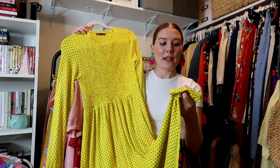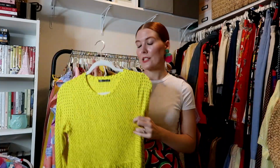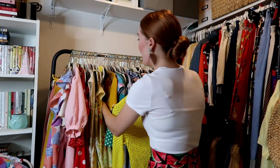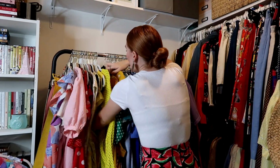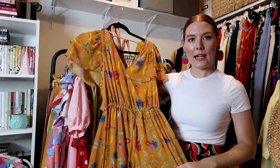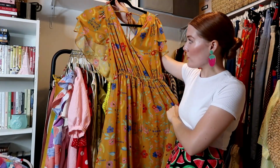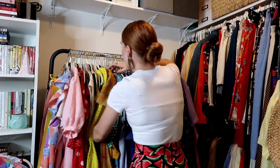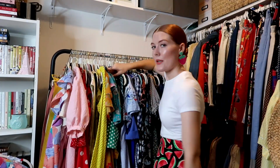It's super comfortable because it's a stretchy jersey and it's a midi length, so I definitely wear this to school a lot. It's one of those dresses that pops and just stands out, but it's so fun and I really like it. Then we have more yellow dresses. This is one of my favorite dresses from ModCloth. I got it a few years ago and it's just this gorgeous mustard drawstring waist with all these ruffles. It's so fun.